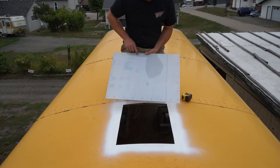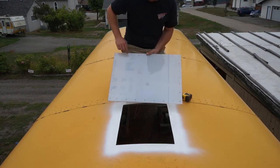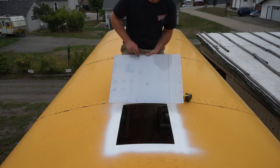Next, I drilled some holes in the plexiglass, or polycarbonate is what we're using. These holes are bigger than the shank of the screw so that there is some wiggle room there. You don't want them tight. They say that this stuff can crack if the screw is trying to dig through there. So these holes are quite a bit bigger than the shank of the screw, but not bigger than the head.